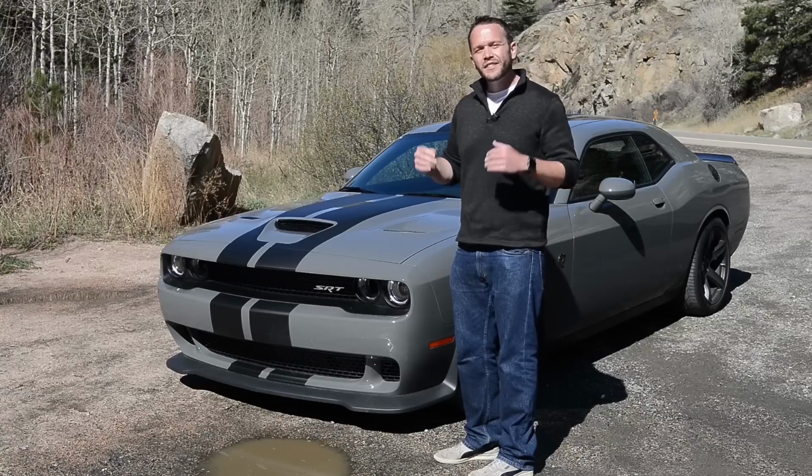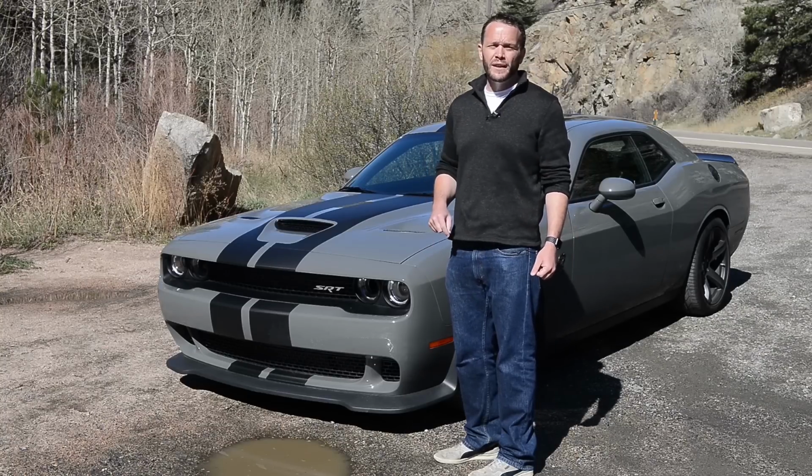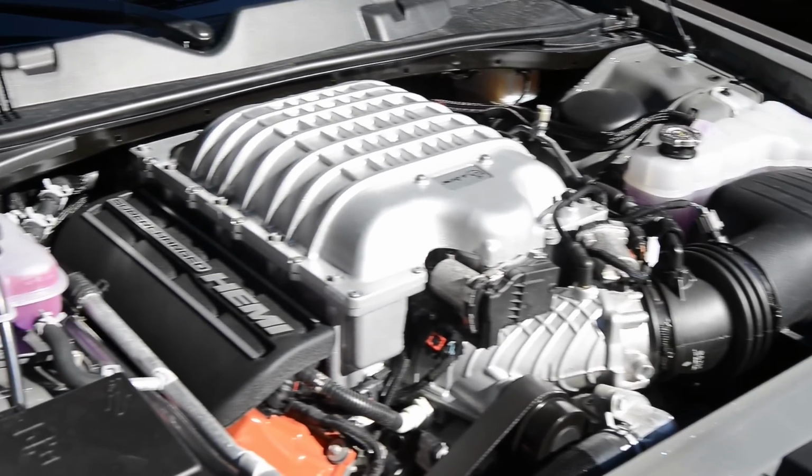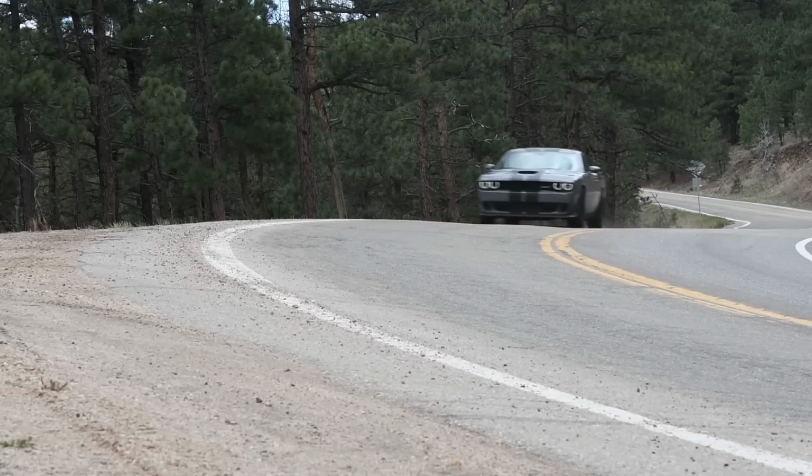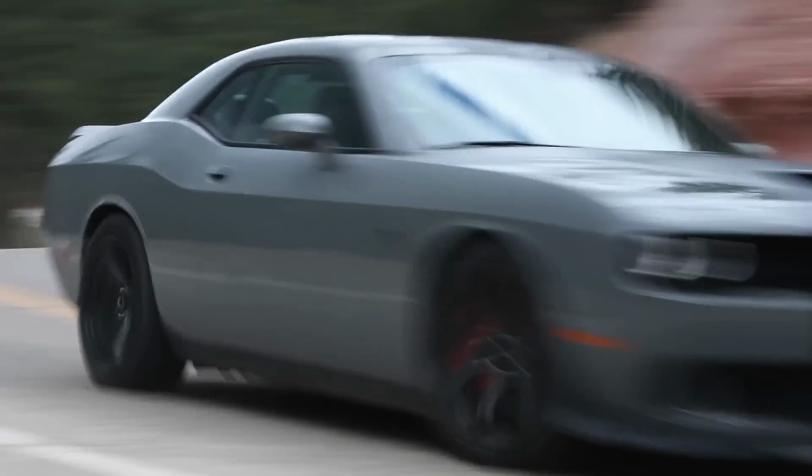I have 707 horsepower, which is more than 450. I also have a 6.2 liter supercharged V8 and an 8-speed automatic. He may go 100 miles everywhere, but I can go twice as fast on roads because I'm a normal person.